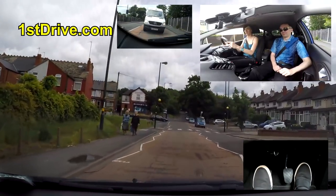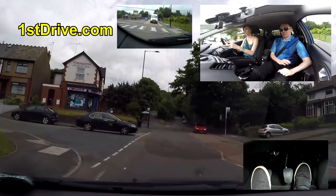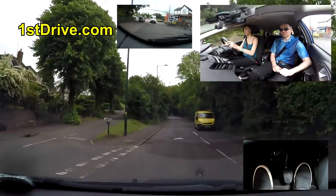Is it a car or is it? Sorry, van. That's it, van. I only mention that because if you know it's a van, it can react differently. Vans generally don't brake as well as cars. Can't brake as well.